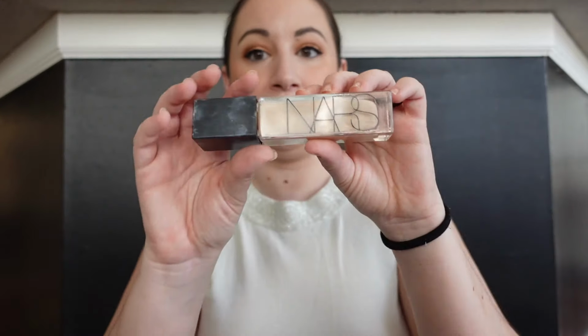Foundations. Finally, a category that is not increasing. I did use up one foundation in March and I did have to declutter one in April. In March, I finally finished up the NARS Natural Radiant Longwear Foundation. This was a longtime favorite. It's just a little bit more heavy than I like these days, so it's not something I will be repurchasing.